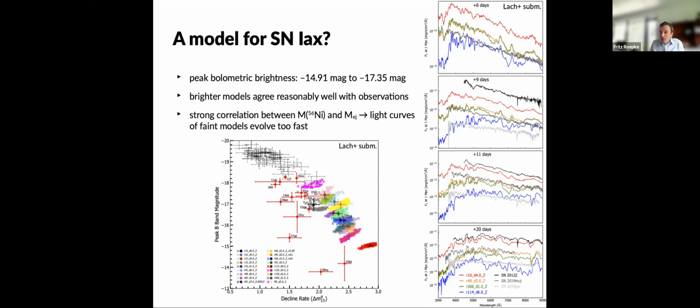Right. This was actually now done with an updated version of the code, where we improved the treatment of the gravity solver. In the Fink models, we had a monopole gravity solver only, and this now is an FFT gravity solver. So I would trust these results more than the old Fink models.